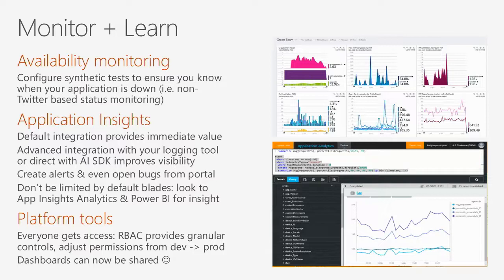We can also, well, actually, one of the challenges that I've had with Application Insights for a long time is that the visualizations in the portal are pretty limited. So hopefully we'll have time just to have a quick look at a tool called Application Insights Analytics, which really supercharges this whole platform and allows us to get really hands-on with the data.